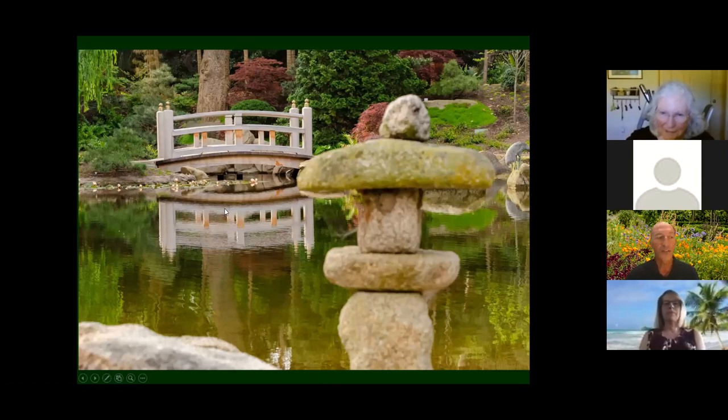So here's a shot of the Japanese garden. We just finished building this, and they spent millions of dollars, and it's just gorgeous. It's got a state-of-the-art pump system. It's got a 200,000-gallon pond, viewing platforms, new bridges, all new landscape. And I can't wait for you guys to come and see this.